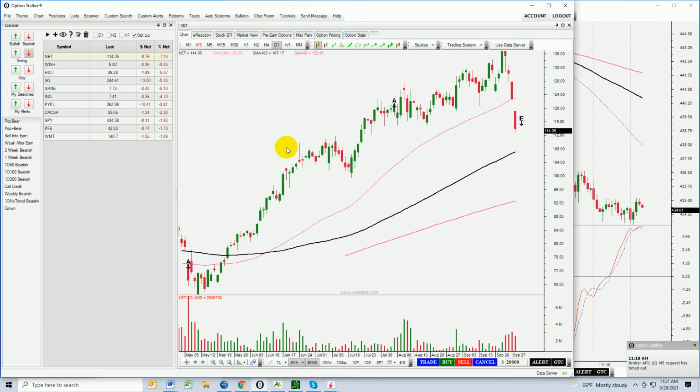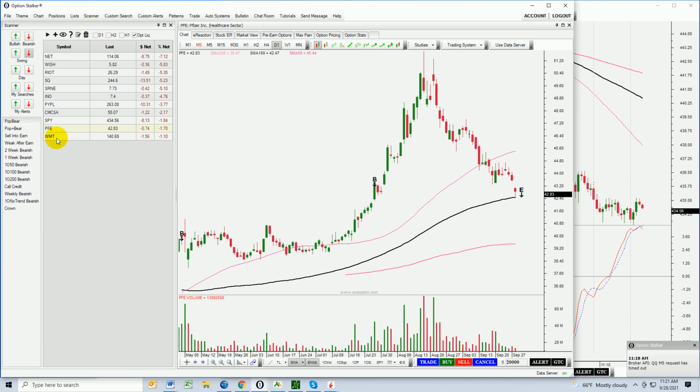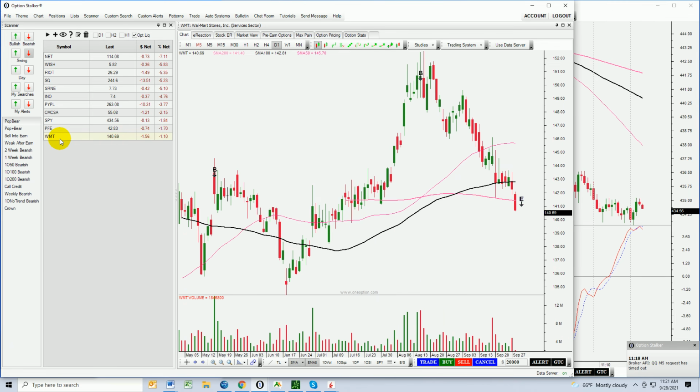NET, broken upward sloping trend line here through the 50-day moving average. Plenty of room to the 100-day moving average. So that looks good. Pretty interesting. You also see SPY in here. Going to look at Pfizer. It's on the 100-day moving average. I wouldn't short that. We've got Walmart actually poking below the 200-day moving average today.